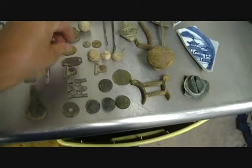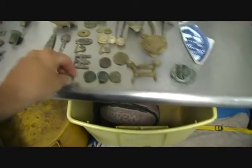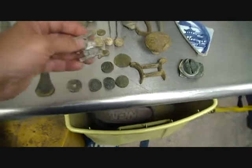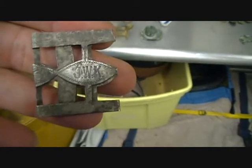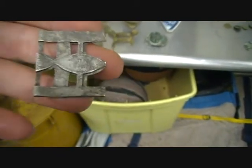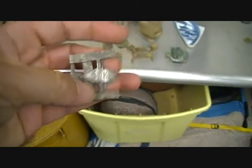Same as that. Chinese coin, which is pretty cool. Some spoons. This piece is really awesome because these are the initials of the son. His father actually built the house, and this is the son. So his name was John Carr. And it is sterling silver. So this was really cool. The homeowner was very excited about this.